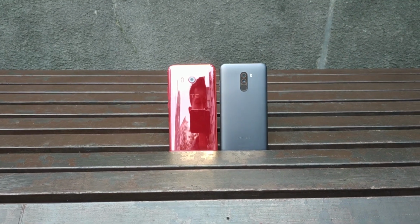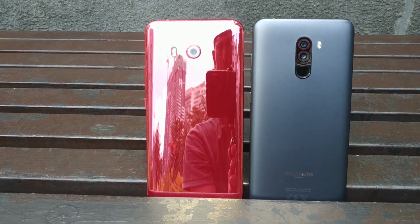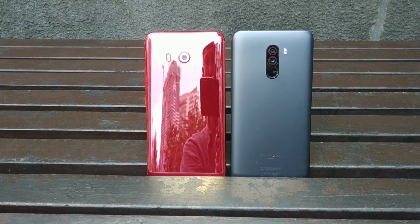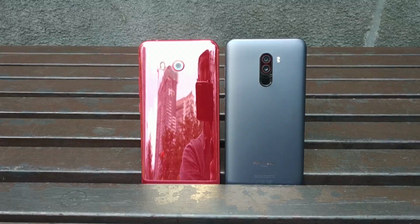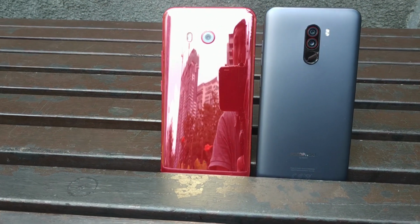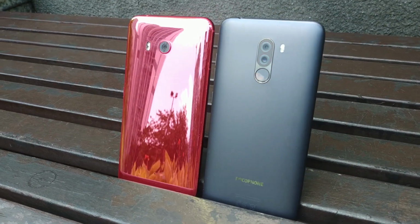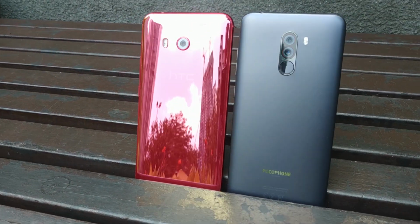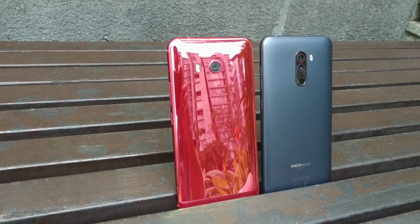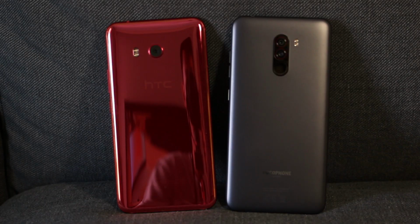HTC has always been slapped with the impression of expensive with their products. Affordable is not something you can relate to HTC. For Xiaomi, it is their motto to bring affordable technology to the mass. Xiaomi upped their game by introducing Pocophone F1, the flagship that comes with a mid-range pricing. Is HTC U11 here to stay, or will Pocophone F1 be the new trend?